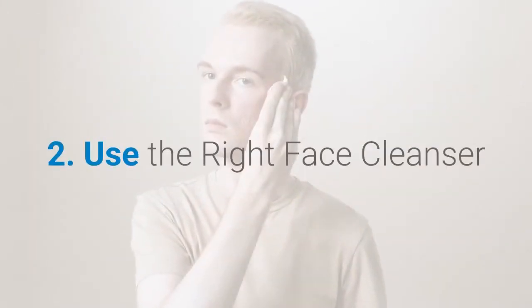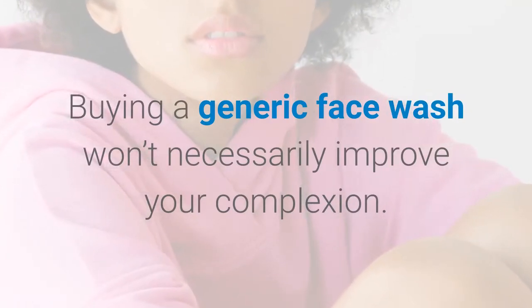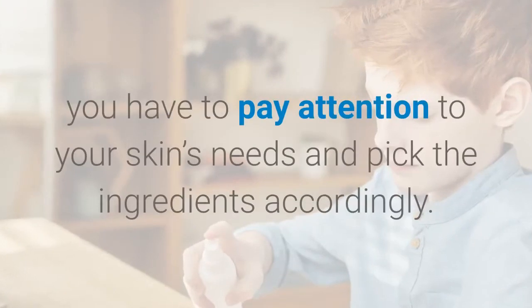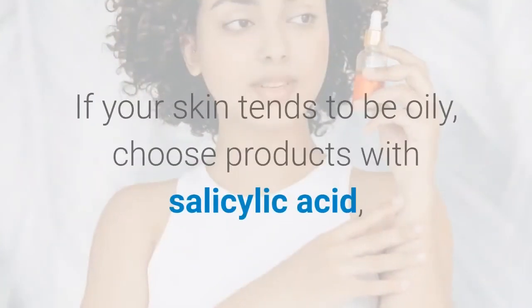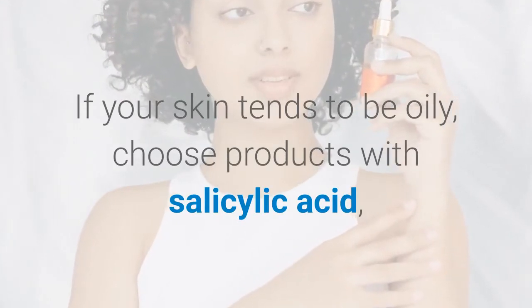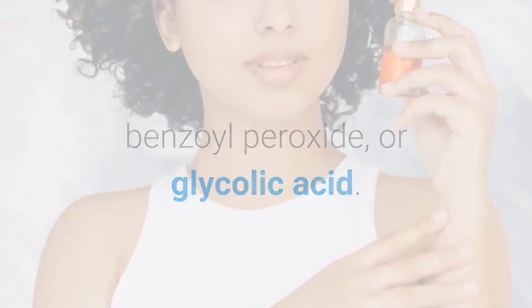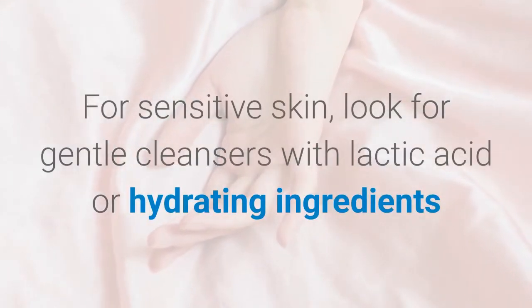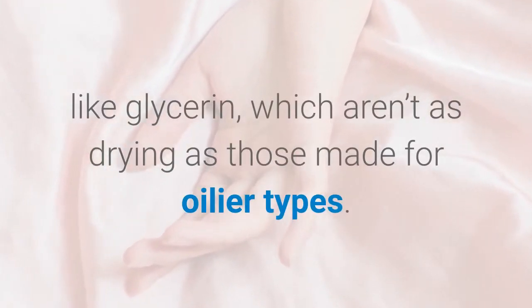2. Use the right face cleanser. Buying a generic face wash won't necessarily improve your complexion. For a cleanser to be most effective, you have to pay attention to your skin's needs and pick the ingredients accordingly. If your skin tends to be oily, choose products with salicylic acid, benzoyl peroxide, or glycolic acid. For sensitive skin, look for gentle cleansers with lactic acid or hydrating ingredients like glycerin, which aren't as drying as those made for oilier types.